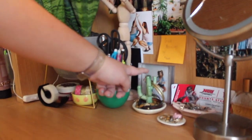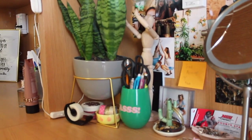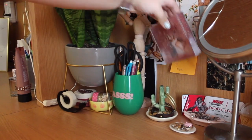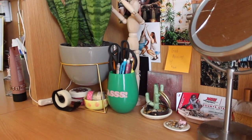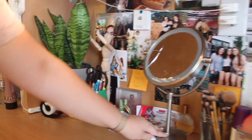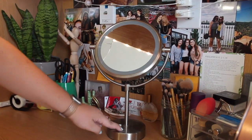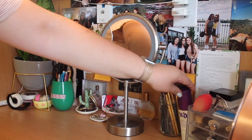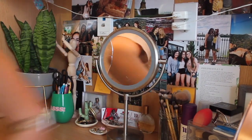And that's her too. She's kind of crazy. Love you, Em. This frame I actually love because you shake it and it's all glittery. I got that at TJ Maxx too. It was super cheap. I have my makeup mirror and it lights up, so it's bomb. And my little brushes and some spray, and then just some everyday makeup stuff.